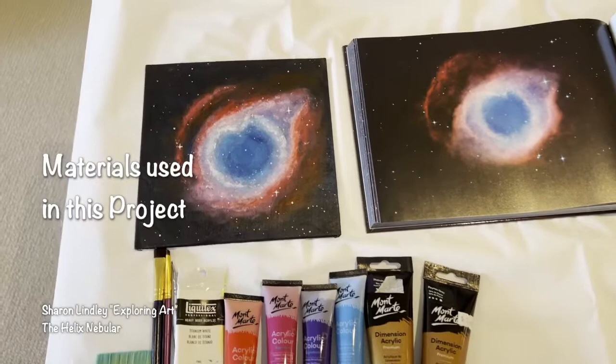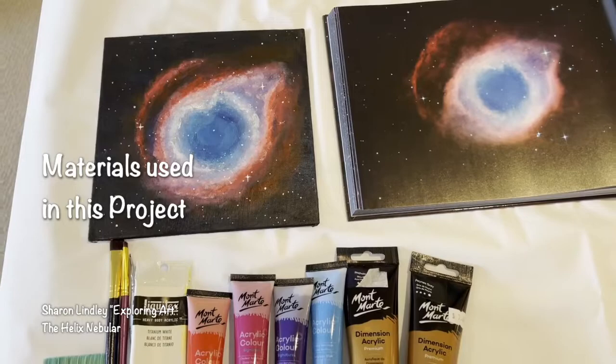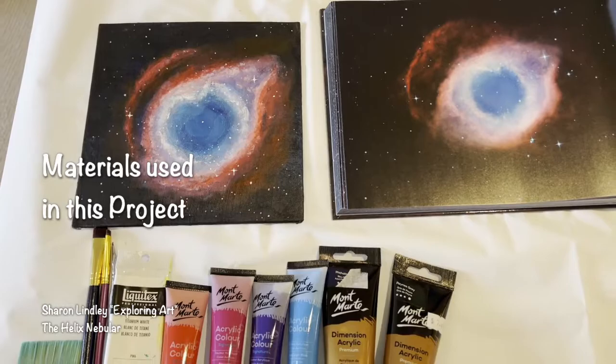And I'm going to keep working through this book so I can create better nebula looking pieces. But holla, I think it's not bad.